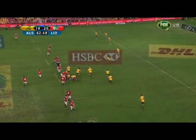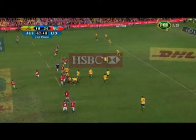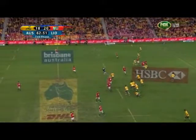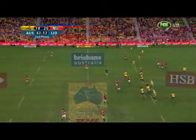Here's an example with Kurtley Beale stepping into first receiver. He's got three wide players including Folau, and you can see the Lions winger has dropped back to cover the kick. So the correct decision here is run the ball. Instead, Kurtley chooses to put a kick through, which is already covered, and it's a total waste of possession.